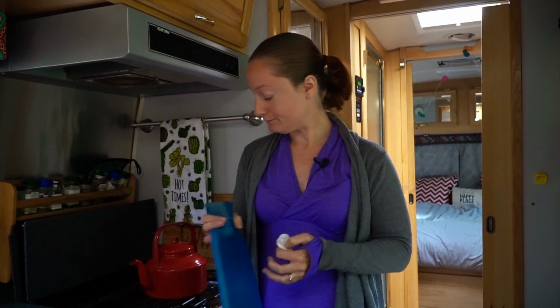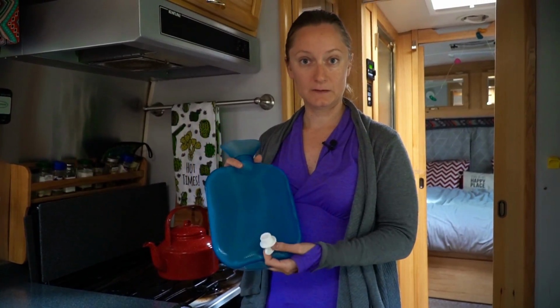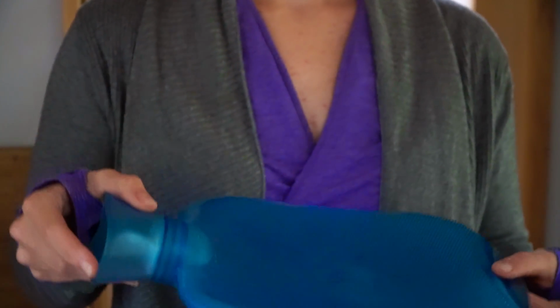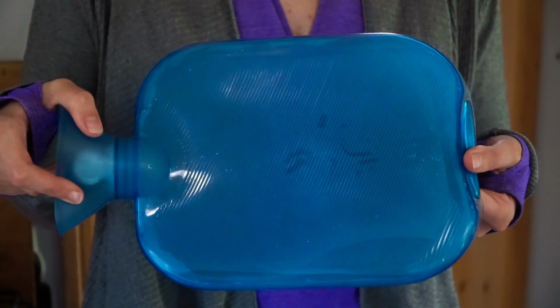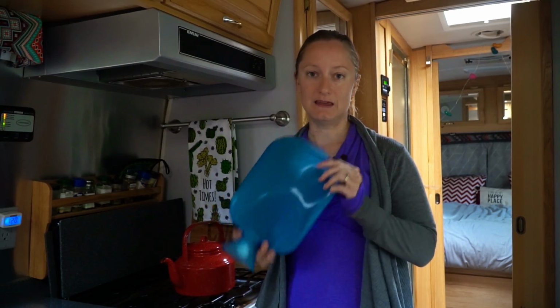All you do is boil some water on your stove, fill this with hot water, and put this down near your feet at night. And it will stay warm all night long and keep your feet warm all night long. It is a game changer when your sheets are cold after a cold day and you're trying to get warmed up. This is awesome and really cheap. I highly recommend hot water bottles.